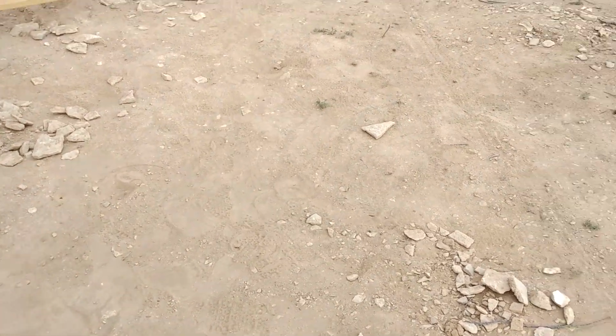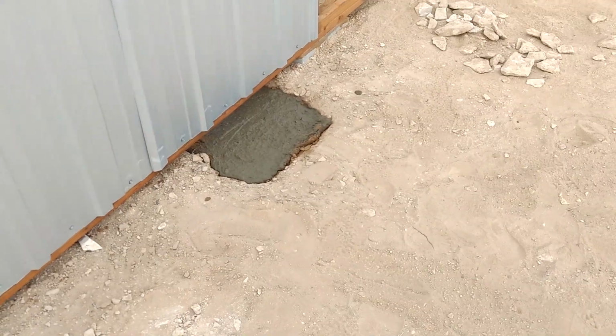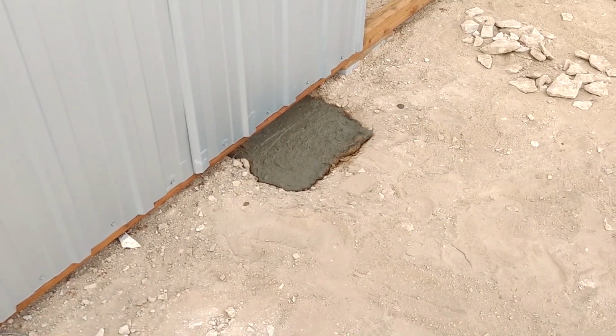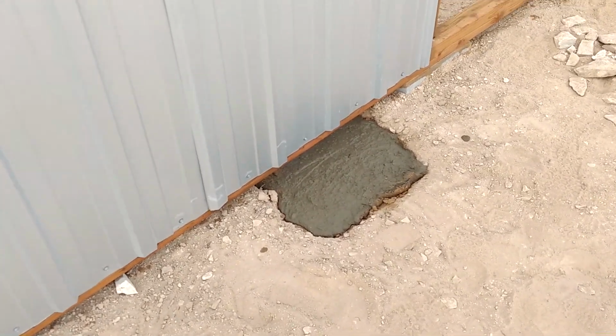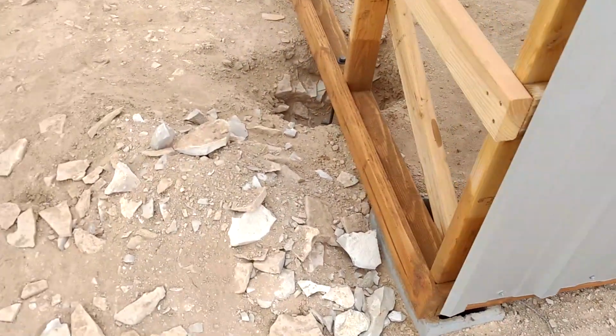Alright guys, so my first go at making up some concrete out of the earth here, basically taking this sand, some of the smaller rocks and whatnot, and mixing that with the Portland cement. I think it's going to turn out okay. It mixed well, it looked about right. I don't know, it seems good.